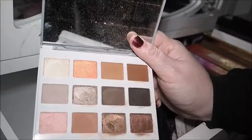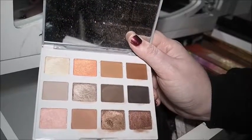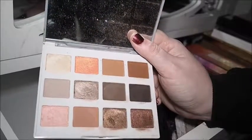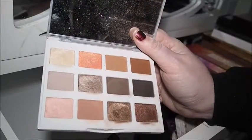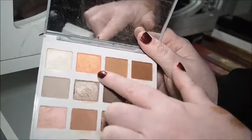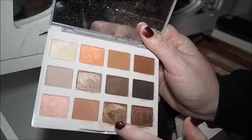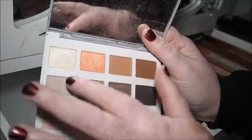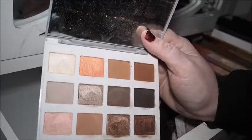Just looking at it now is just saying, you know, you need to pull this and you need to do looks with it. So I'm going to pull it and maybe use it in next week's makeup. I don't know what I'm going to do yet, but this shade is to die for, guys. That one I love. And most of the transition shades.